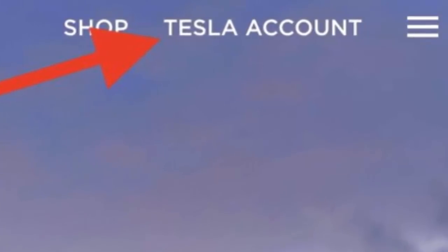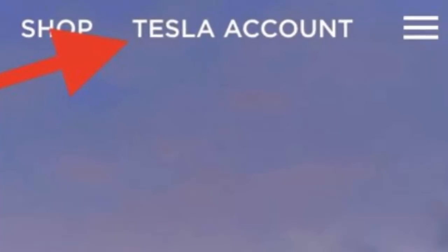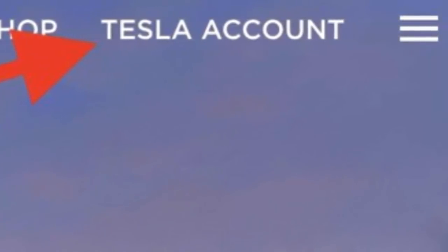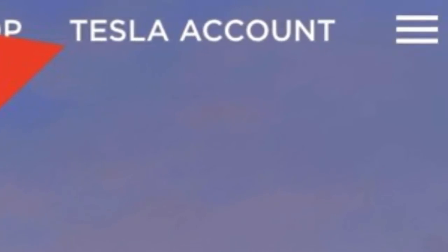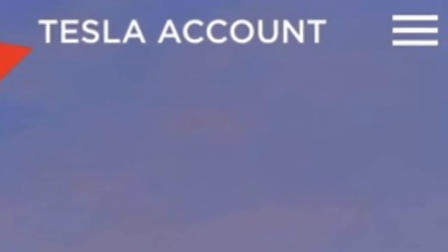Interestingly, several Model 3 reservation holders who can now configure and order their vehicles are reporting that they never actually received an invite from Tesla. They simply opened their Tesla account and found that they have access to the configurator, which was updated last week.